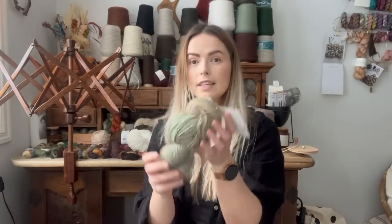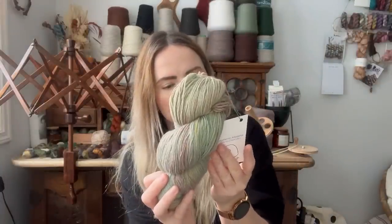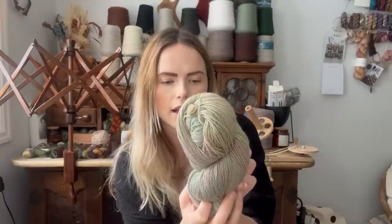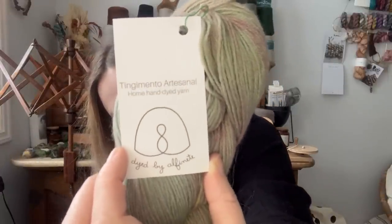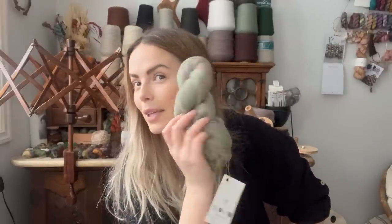And then I have, let's see, this is not. Then I have this singular skein, which I was gifted. This is the Pospes, and it's 370 meters to 100 grams. It's dyed by Alfinette. Am I butchering that name? This is the tag, so you can read it for yourself and pronounce it in your own head. So this is gonna be used for a beautiful pair of socks, maybe with a white contrasting cuff, heels and toes. I think that would be really pretty. So this is going in here.